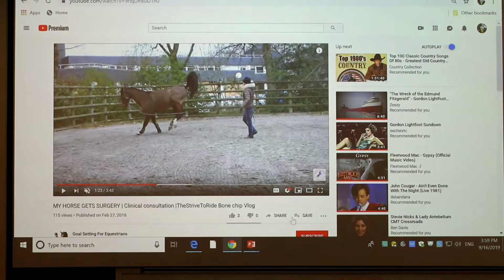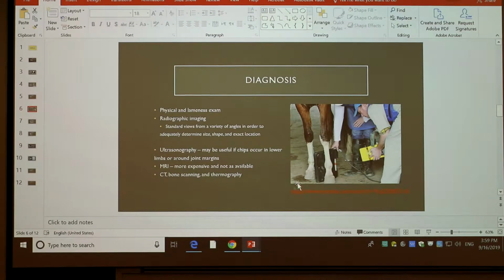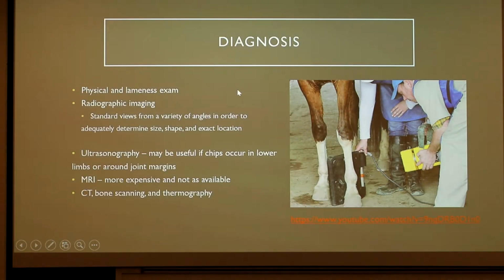to how they're stepping on there. So yes, as I said, the most common are physical and lameness exams and radiographic imaging, and there are also other options such as ultrasonography, MRI, CT, bone scanning, and thermography, but those are not as common.